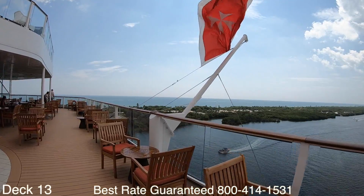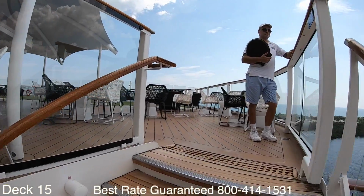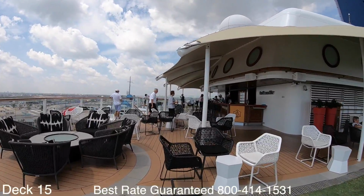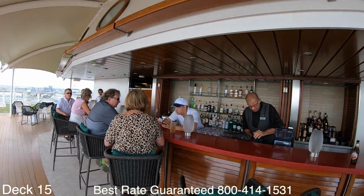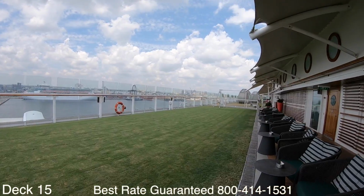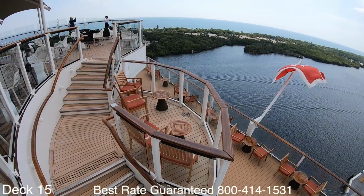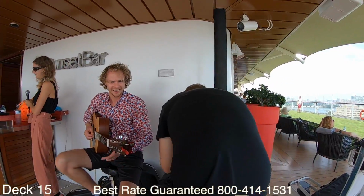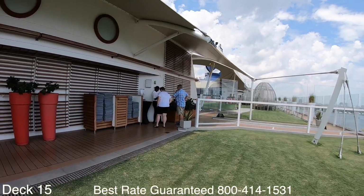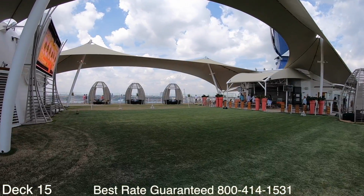So here at the back of the ship, you can either dine from the buffet area, hang out at the Ocean View Bar, or you can head up a deck and check out the Sunset Bar. The Sunset Bar is perfect for an evening drink. Also, if you want to head out here on the lawn, it is really comfortable and fun in the evening. There's going to be late night music, relaxing melodies. If you want to hang out in the lawn area, make sure you grab one of the provided towels.